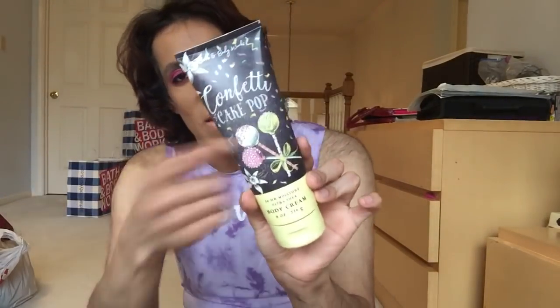Anyway, in the current favorites, I'm going to talk about this. The Confetti Cake Pop, you guys. Oh my God, this scent is rocking my world, especially the cream. I'm using it every day. It's amazing. It's like French delicate, decadent cream, in a body cream. It's really good. So, cue the confetti. This sweet treat makes every moment pop with magic. Creamy cake frosting, rainbow sprinkles, vanilla bean. It just smells really good.